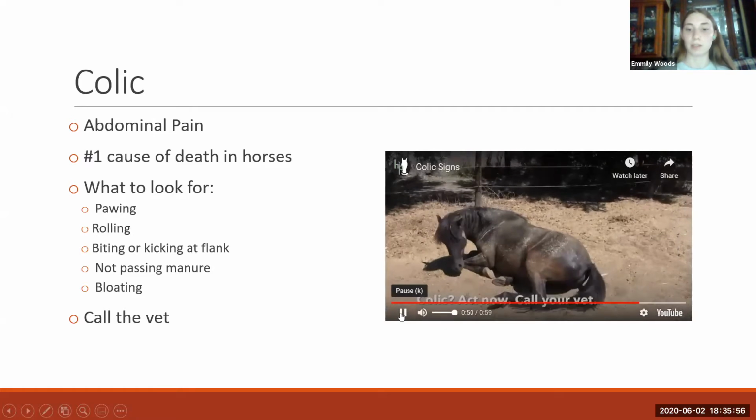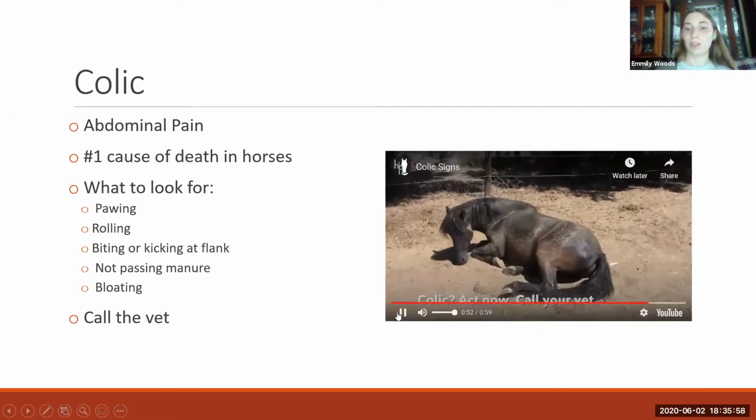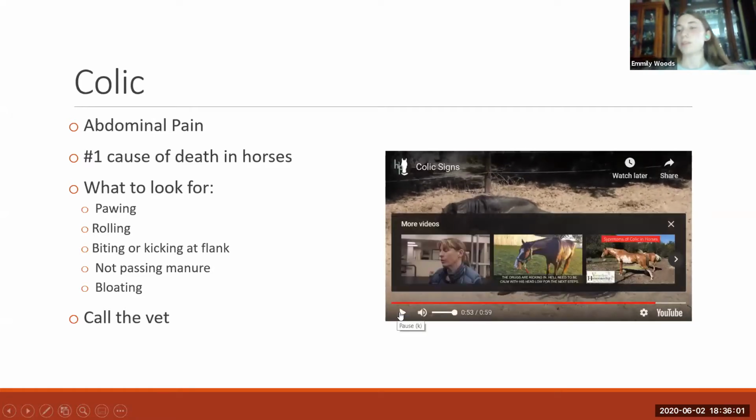So some of those things, those are really the more obvious ones, the easier ones to spot. And like I said, if you see that, I would definitely call the vet and say, hey, I think something is wrong, because they're always going to come out. They're not going to be upset that something didn't turn out, and it can get pretty severe pretty quickly.